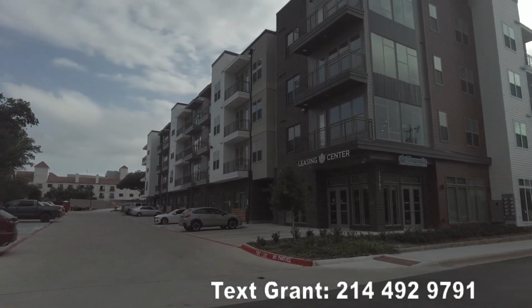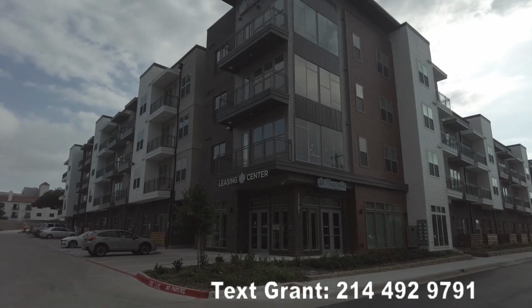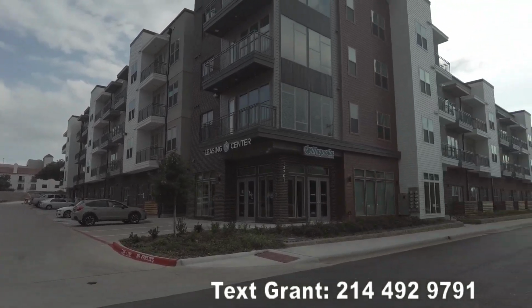I do like Magnolia properties in general. They usually do really, really well. I haven't seen this one yet, so I'm gonna be experiencing it with you, like I'm seeing it for the first time, because I am. And we're gonna look inside.